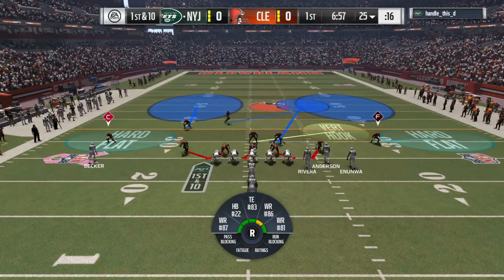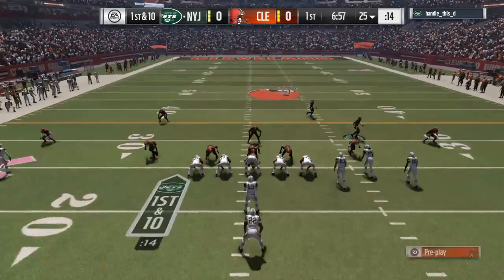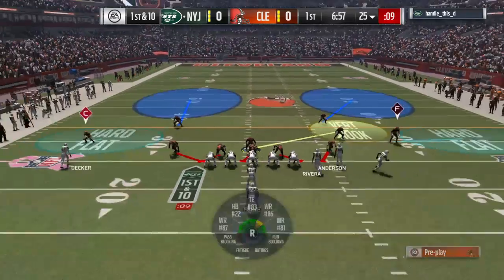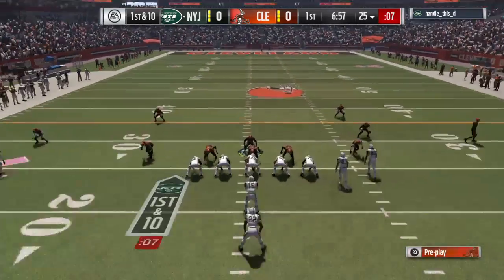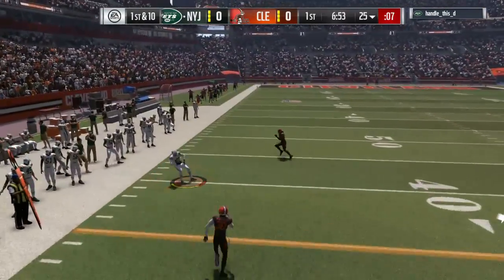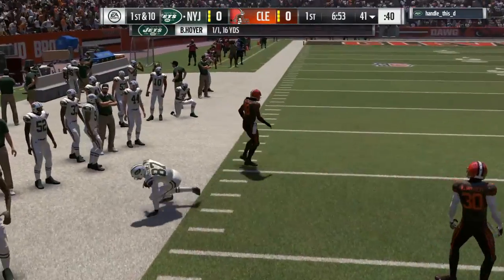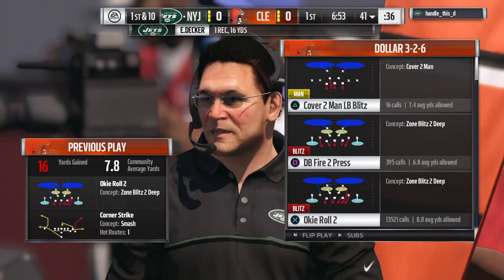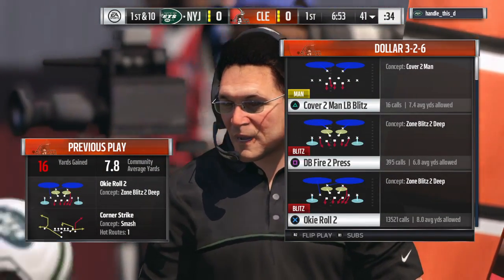Forte, the lone running back. In motion, Anunwa. Now Hoyer toward the sideline, and look at that catch. Dragging the toes, and that's going to be a first down. Well done. First down coming there on the intermediate passing play.